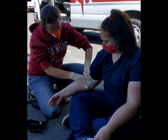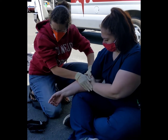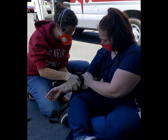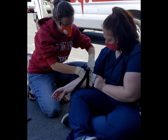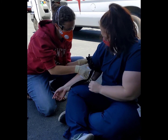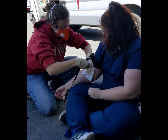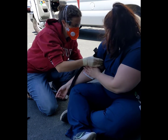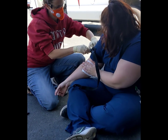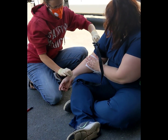Apply direct pressure. Apply tourniquet 2 to 3 inches above the injury. Tighten until the bleeding stops. Check pulse in the affected limb.